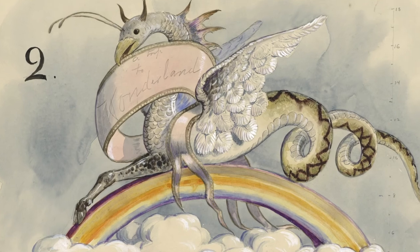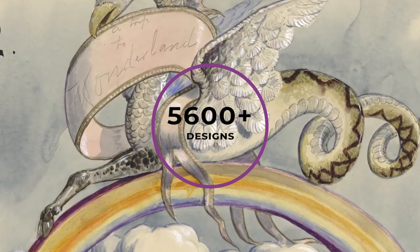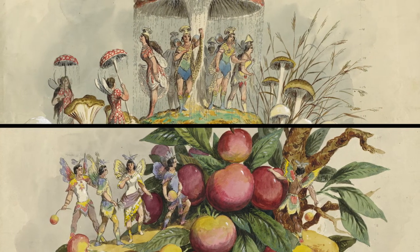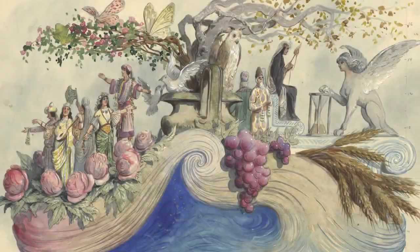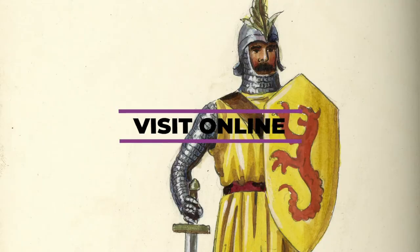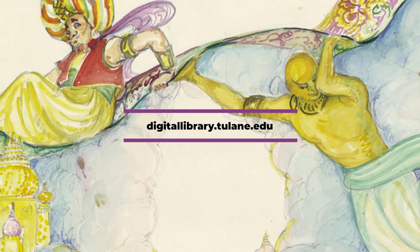Special Collections preserves more than 5,600 original carnival float and costume designs from before World War II, comprising the largest collection in the world of designs from the Golden Age of Carnival. And all 5,600 of them are freely available to everyone online via the Tulane University Digital Library at digitallibrary.tulane.edu.